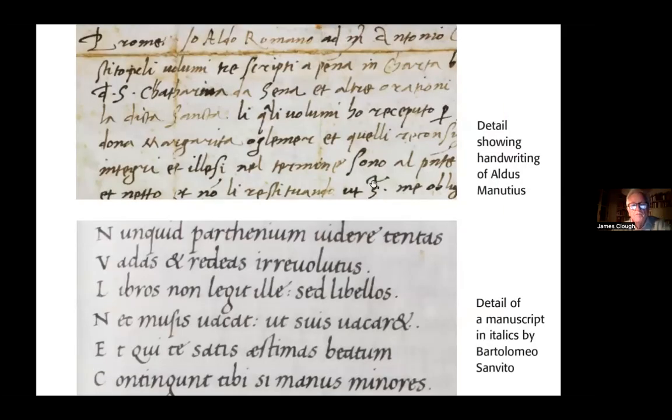Moving on a bit, Aldus Manutius, who was printing books in Venice from the 1490s up until when he died in 1515. Here's an example of his handwriting. And there is an influence of italics here. There's no doubt about it. There is an influence of italics. We can read that.